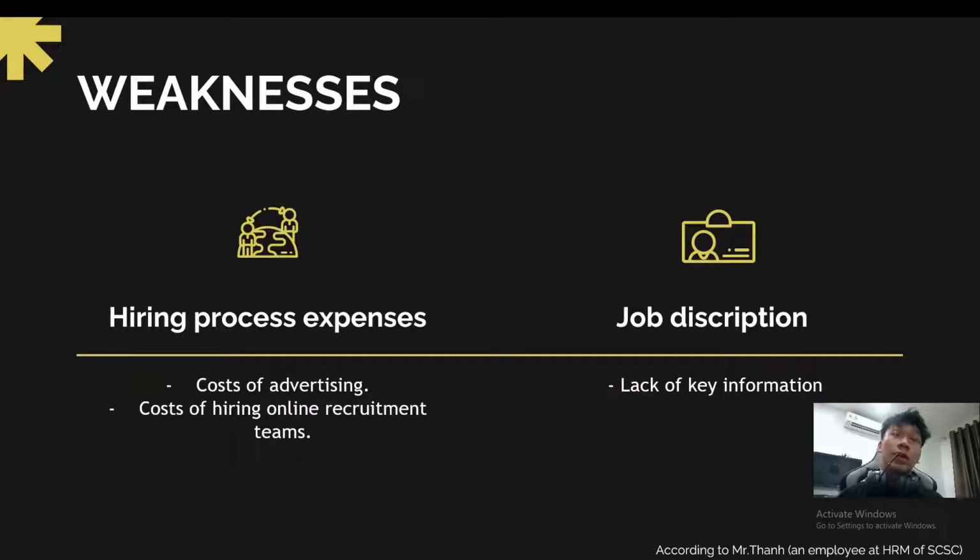To mention the weaknesses, it's about the hiring process expense. SCSC has to pay a large amount of money for recruitment because of the cost of advertising and the cost of hiring more online recruitment team. The solution for this is to develop automated code that selects candidates to reduce costs. This might be transferred from a cooperative technology corporation.